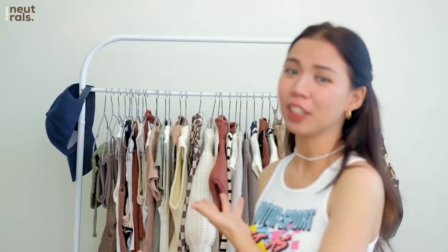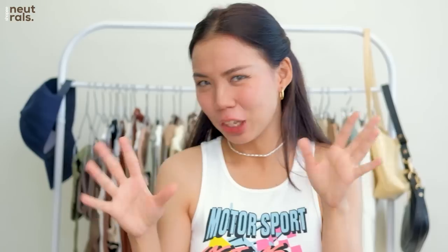So I have a lot of pieces right here. Nakita niyo naman, iba-iba sila ng color. Meron akong beige, meron akong brown, meron akong black, meron akong green, moss green, something like that. Basta neutral pa rin siya. And also grayish tone. Let me start first with my favorite.